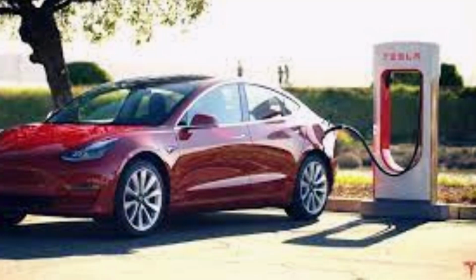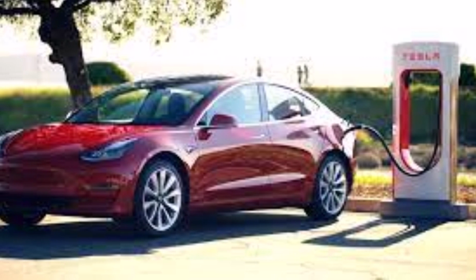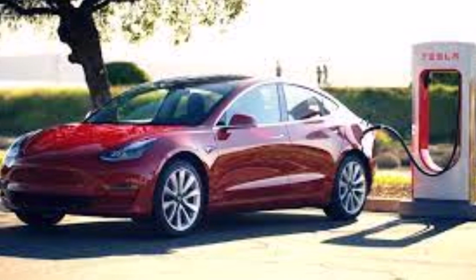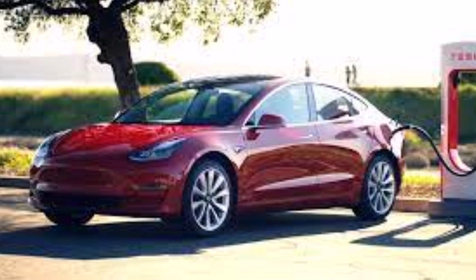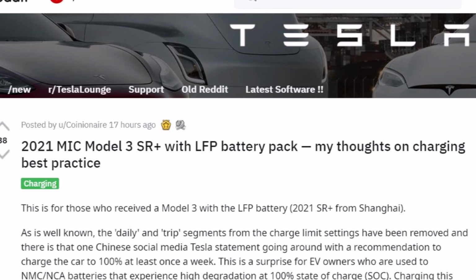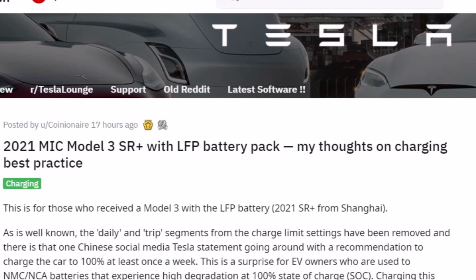In this report, I'm going to talk about charging best practice of Tesla Model 3 with LFP battery. Friends, you know that some Tesla Model 3s in China are already coming with LFP batteries, and I saw a very good discussion in Tesla Reddit where one person was talking about thoughts on charging best practice of Tesla Model 3 made in China with SR Plus with LFP battery pack.